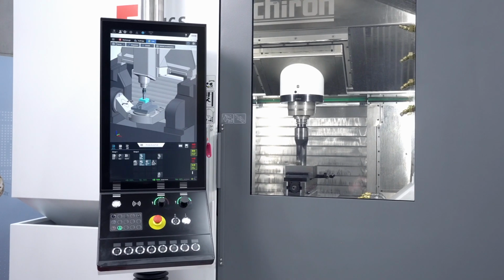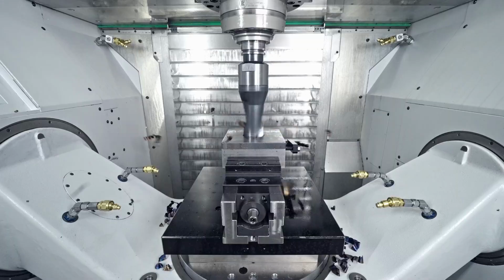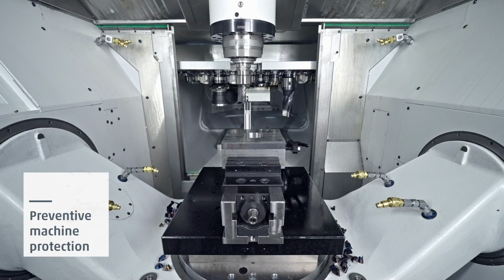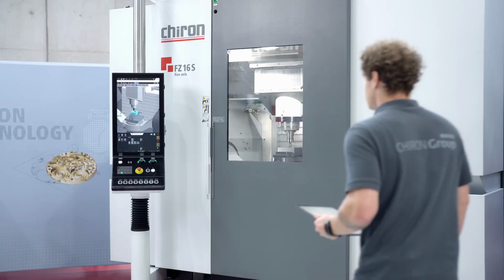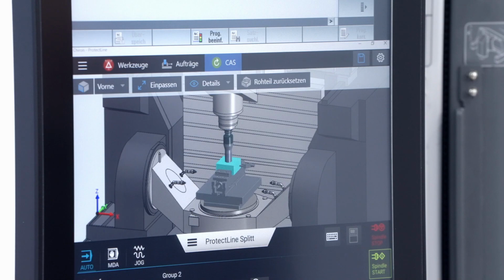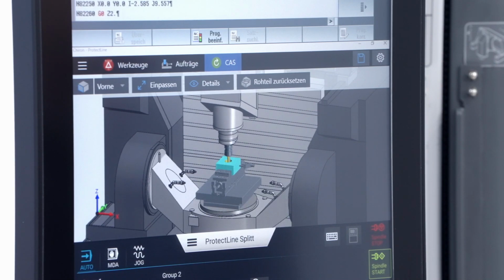ProtectLine gives your machining center reliable protection in every mode of operation, preventing collisions that could arise from operating errors or faulty NC programming, for instance. The digital system creates a fully detailed model of the physical machine, as well as the machining center. All machining tools with tool holders and the workpiece with mechanism are incorporated in the model.